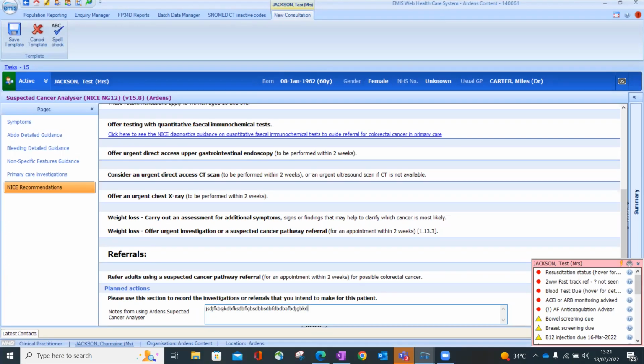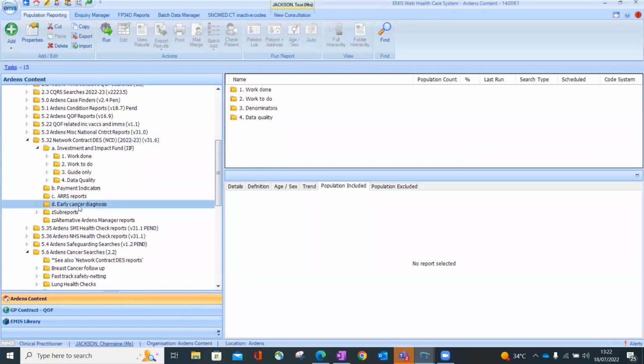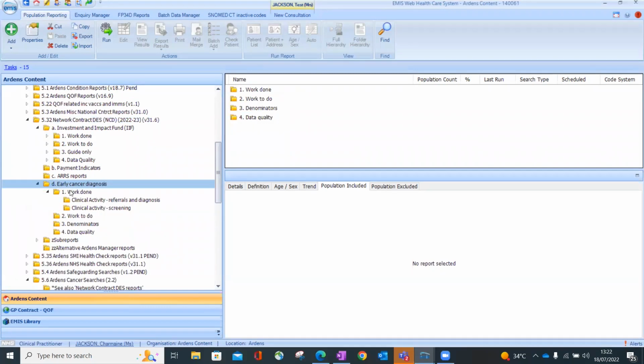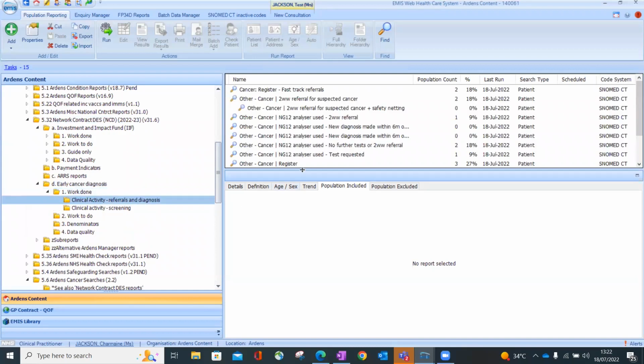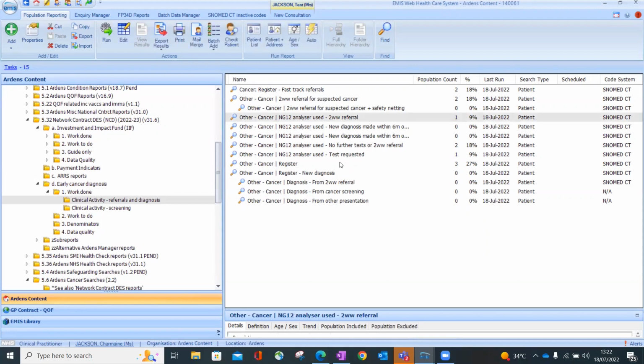We're going to go back into searches later, but also to let you know that we have searches based on the use of this tool as well. So we have searches, actually I'll show you the searches now just because it fits nicely, but if I go into the population reporting module and back into the network contract DES searches, remember earlier we visited the early cancer diagnosis folder. And if you look at the work done and you look at the referrals and diagnosis, notice there that we have searches based on the use of our NG12 analyzer tool. So it will be able to report on you from the use of that. These are the 2-week wait referrals that have been made since then. From the use of that, this is the new diagnosis that have happened within 6 months. So that you've got that referral activity and trend and theme to report on for your practice if you need to.